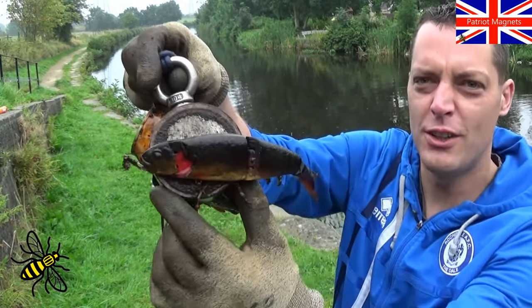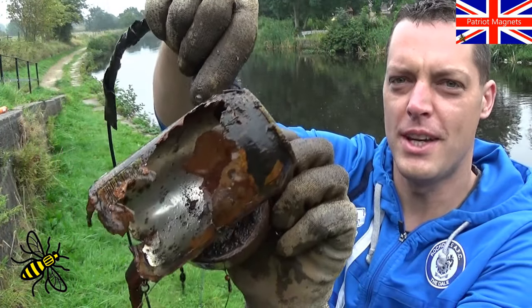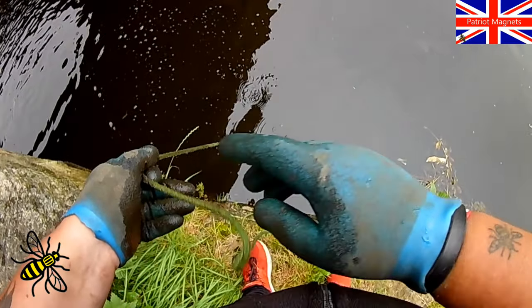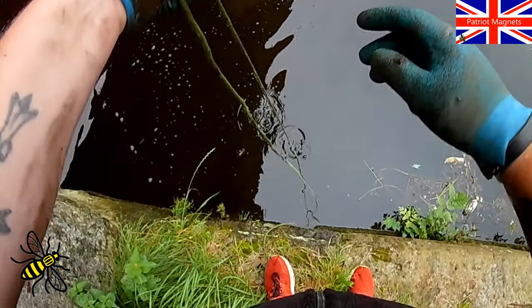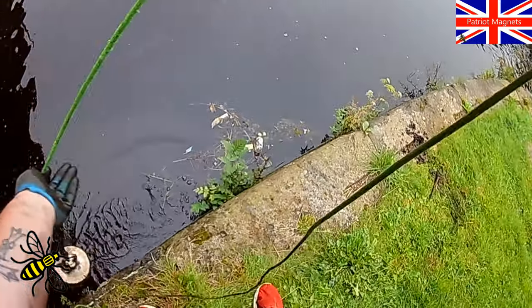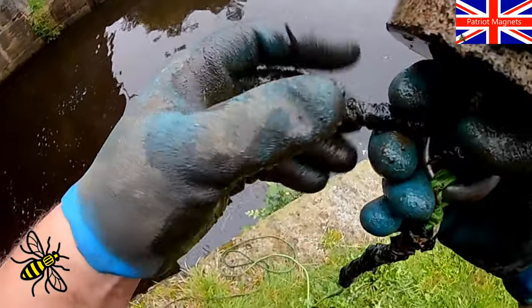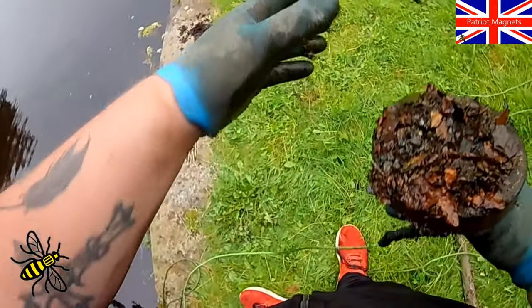Well, chaps, second lure of the day. It's quite a good one. Old Tango can on the back. Nice. See that drill bit? That's a weird screw, isn't it? Keeper.